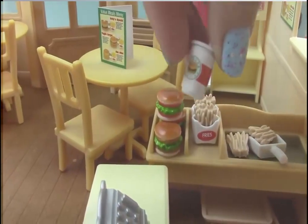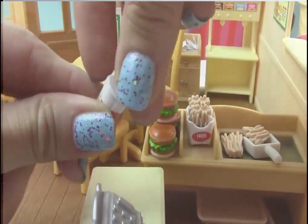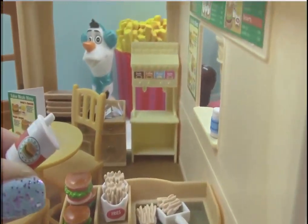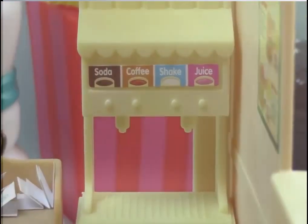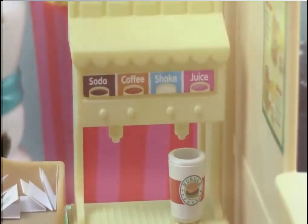When customers come in, we can also give them their very own drink that actually comes with a removable lid. So you can go ahead and put the lid back on there that has a straw attached. So cute. Now to decide which drink you want. Which one, which one, which one? Ooh, I think I'll have a milkshake. Beep.